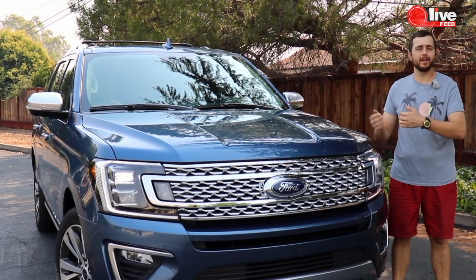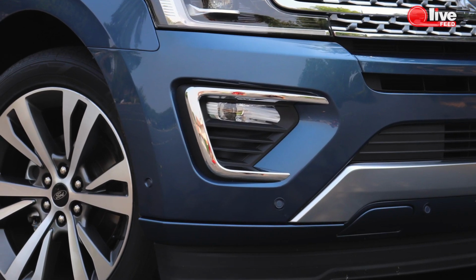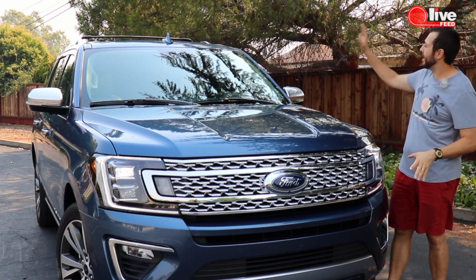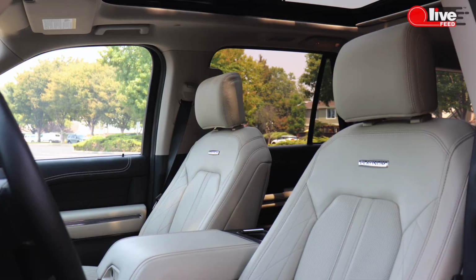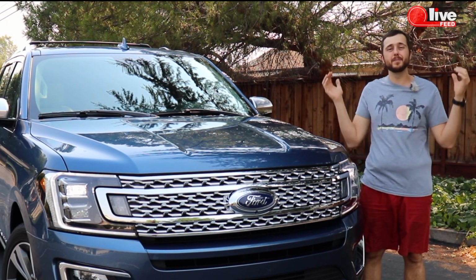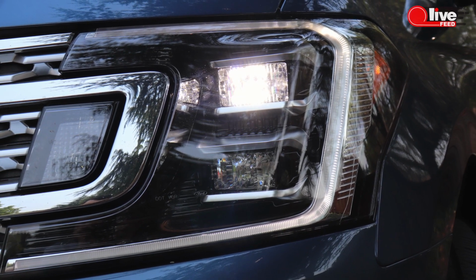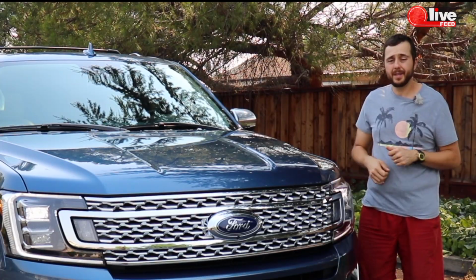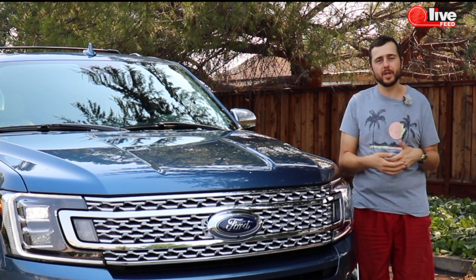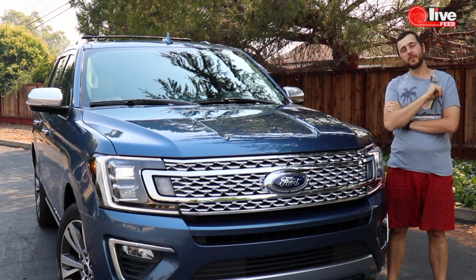Let's talk about style. Inside, outside, anywhere you look, you can tell Ford does believe that size matters. Wheels, sunroof, space between the driver's and passenger seat. Everywhere you look, all of it is as big as it gets. I do like this headlight style, especially the daytime running lights. This is a unique style, and when this vehicle is driving behind you, you can easily tell this is either an F-150 or Expedition.